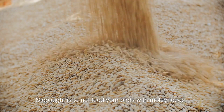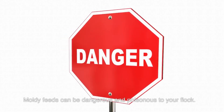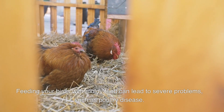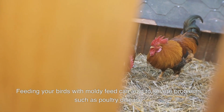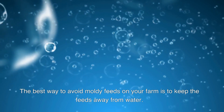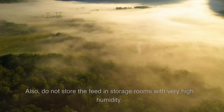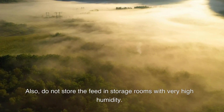Step 8 is to not feed your birds with moldy feeds. Moldy feeds can be dangerous and poisonous to your flock. Feeding your birds with moldy feed can lead to severe problems, such as poultry disease. The best way to avoid moldy feeds on your farm is to keep the feeds away from water. Also, do not store the feed in storage rooms with very high humidity.